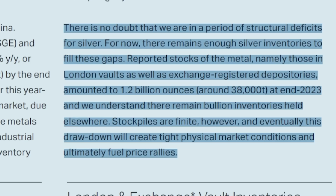Reported stocks of the metal, namely those in London vaults, as well as exchange-registered depositories, amounted to 1.2 billion ounces at the end of 2023, and we understand there remain bullion inventories held elsewhere, right? Held elsewhere, what does that mean? Where are these other inventories? Stockpiles are finite, however, and eventually this drawdown will create tight physical market conditions and ultimately fuel price rallies.